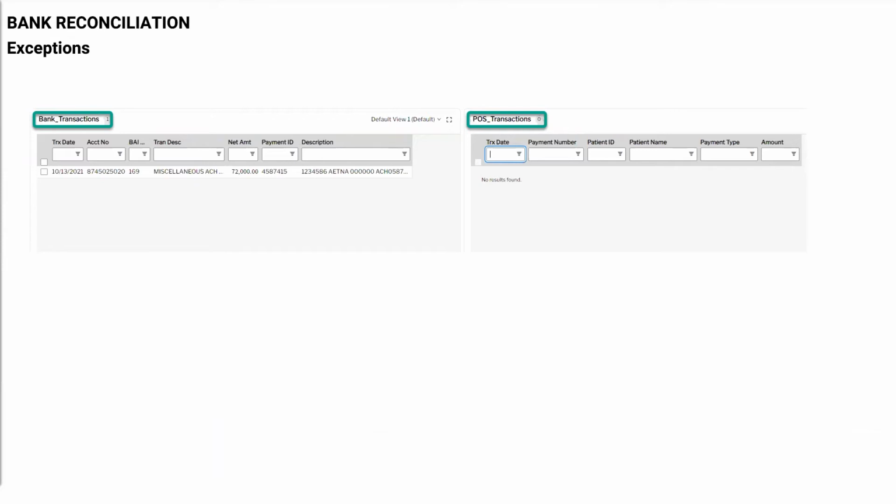Let's say you have other transactions in this exceptions bucket, several that show up from your bank statement and several from your point of sale file. You would manually match them in this section here. So that, in a nutshell, is how matching works for a bank reconciliation.